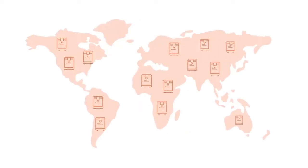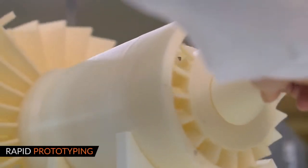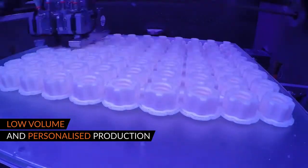industrial companies. Industrial 3D printing is used in many fields: production of spare parts for machinery and production lines, jigs and fixtures fabrication, rapid prototyping, as well as personalized low-volume production.